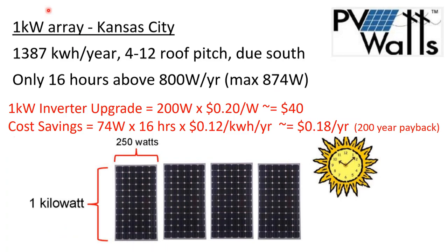As an example, take Kansas City, Kansas. It's the middle of the United States, with middle electricity pricing and middle solar production, so it's a nice average. One kilowatt of solar will produce 1,387 kilowatt hours a year on a 4/12 roof pitch.